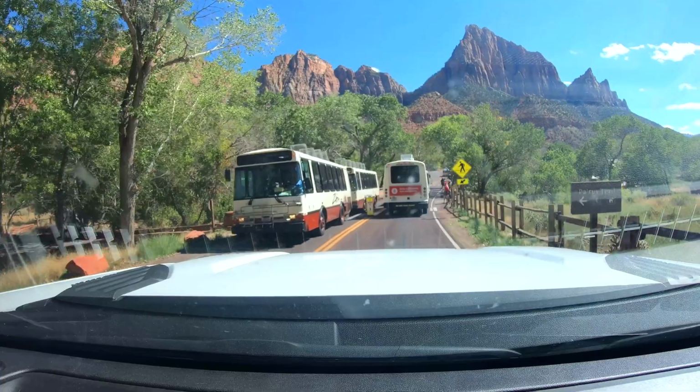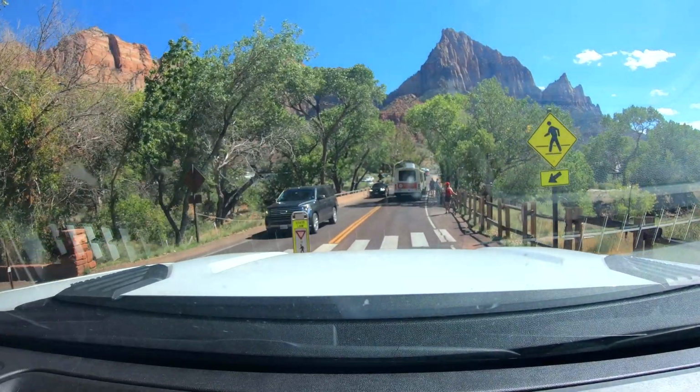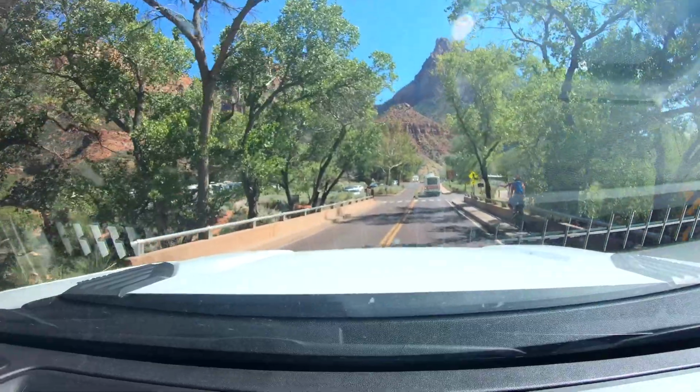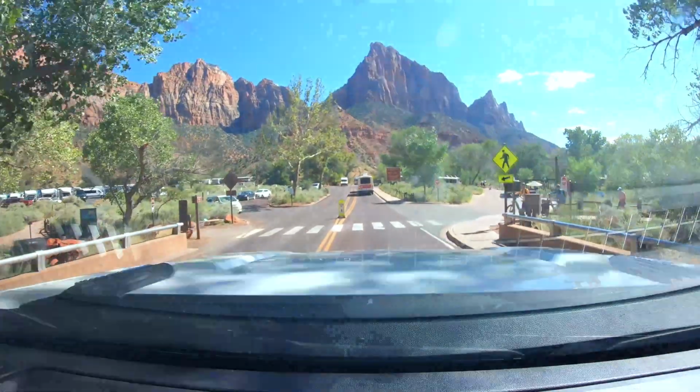Unless the people staying at Zion Lodge can obviously take their vehicles, but not through the whole 7 miles. She said only up the first 3 miles to the lodge. Oh, gotcha.